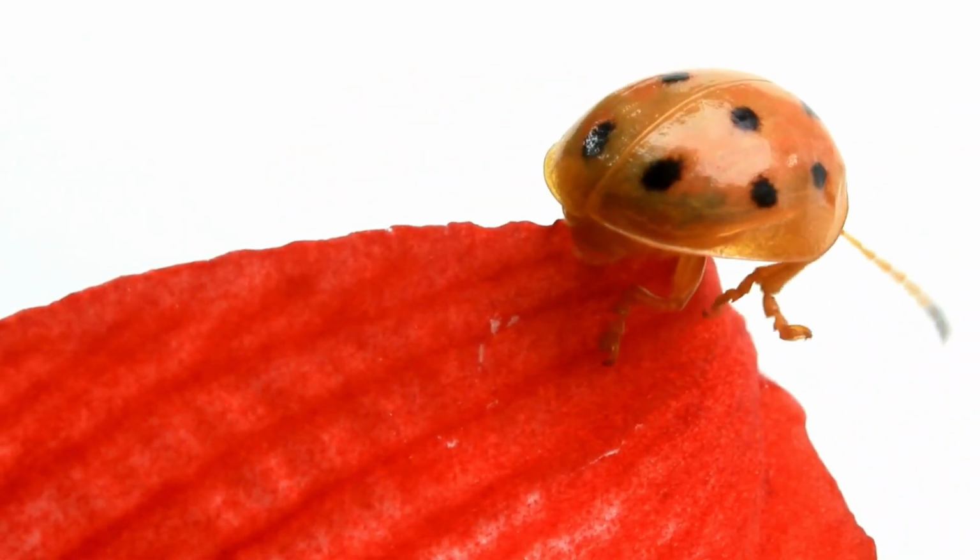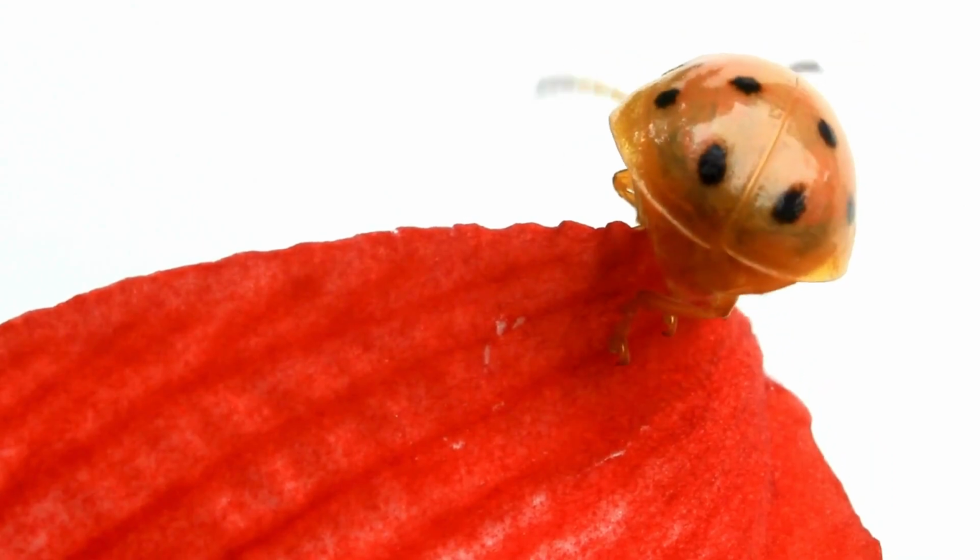After a hearty meal, it's time for a little exploration. They might take a stroll, or rather a crawl, around their home, a place full of greenery, a garden, a park, or a forest. They love places with plenty of plants and flowers, as it's a buffet of aphids and a haven from predators. Now they may encounter a few humans during their day.